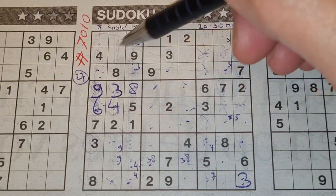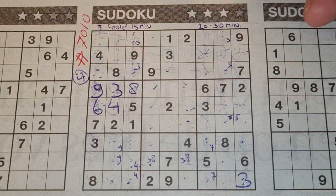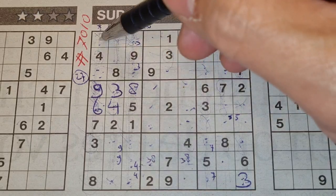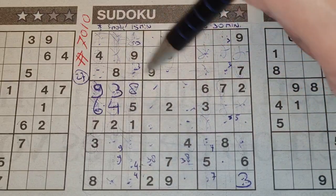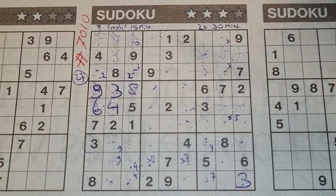2, yes. 1, 2, 3, 4, 5, 6 missing numbers in this big square. One of the missing numbers is 2. We have a 2 in the first row, so no 2 in these 3 boxes. Here 2 in the second column, so no 2 in those 2 boxes. So the 2 in this big square could be here, could be there.